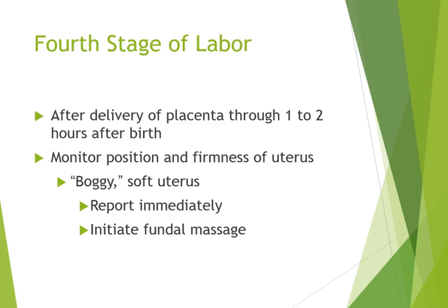The 4th stage of labor is after the delivery of the placenta through the first couple of hours after birth. So the nurse is going to be monitoring the uterus. They're going to be monitoring that fundus, make sure that it's nice and firm. We don't want a boggy uterus. That means that there could be potential bleeding. If there is, we need to let the provider know right away. The first thing that the nurse would do then is a fundal massage. That's something that we can do without an order. We can just do it. And what that does is help to trigger those uterine contractions. We want that uterus to stay nice and contracted, nice and firm.